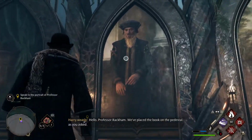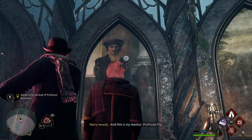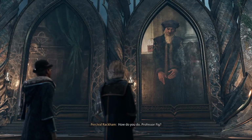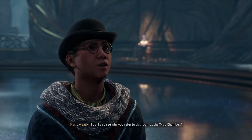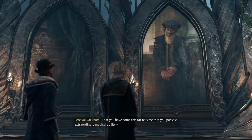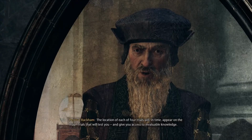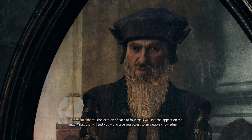Hello, Professor Rackham. We've placed the book on the pedestal as you asked. And this is my mentor, Professor Fig. How do you do? And you, my young friend. See now why... I do. That you have come this far, the potential and power of which will... The location of each of 4 trials will, in time, appear.